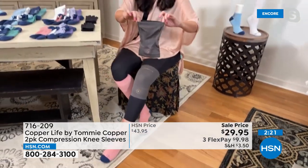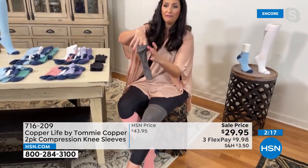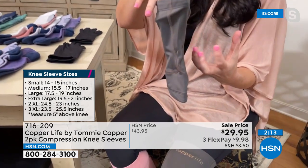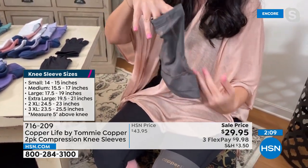It has an hourglass shape that's designed that way ergonomically in order to really fit and hug your knee so that there's nothing loose there. It's not going to work and give you the benefits if it doesn't actually compress your knee. So it's going to work that way as well.